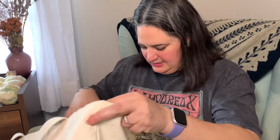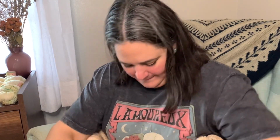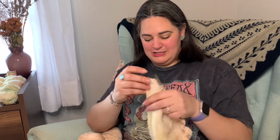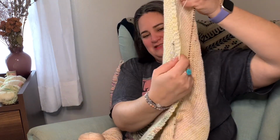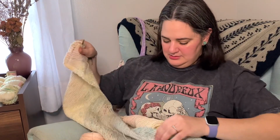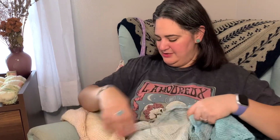All right, here we go. So the last time I showed this to you guys, I was having a quandary about the size of this thing and wanting to use up as much yarn as possible. So I did rip back. I ripped back a lot. I ripped back to where the stitch marker is here. So this is it. I'm going with the size. If I don't use all my yarn, I don't use all my yarn. I will find other uses for it.